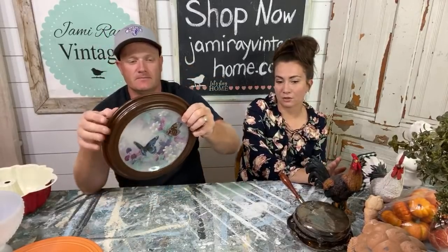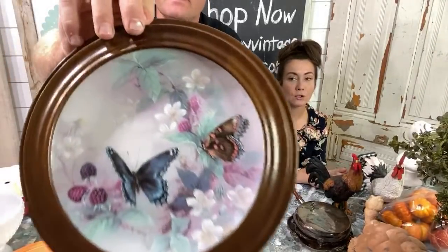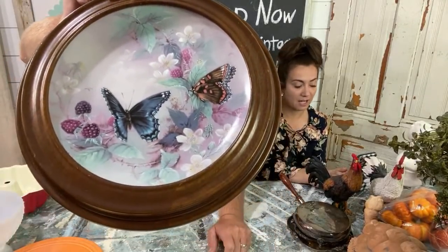I'm not painting them because I don't know what somebody would want to do to them. But they come in limited edition plates and they are beautiful. I mean, I just couldn't leave them there.